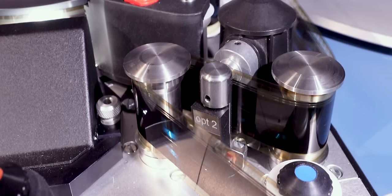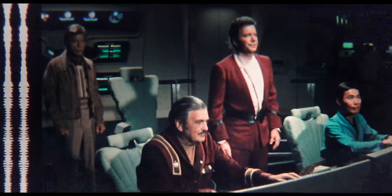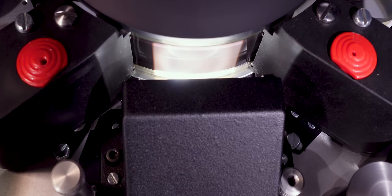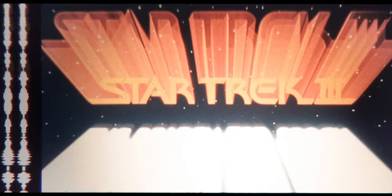Stardate 8097.3. Now, this summer, Admiral James T. Kirk and the crew of the Enterprise take off on their greatest mission as they risk everything for the one thing that really matters, to find their friend. Join the search. Star Trek 3, a search for Spock.